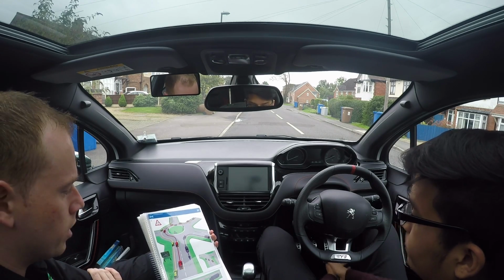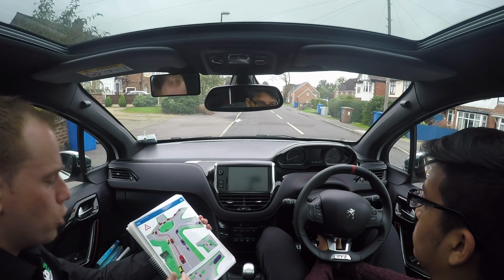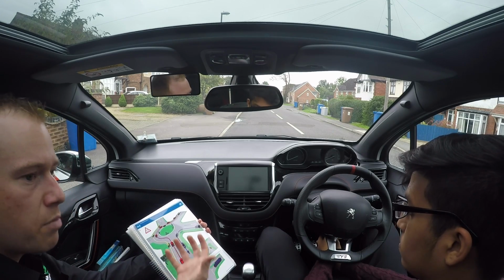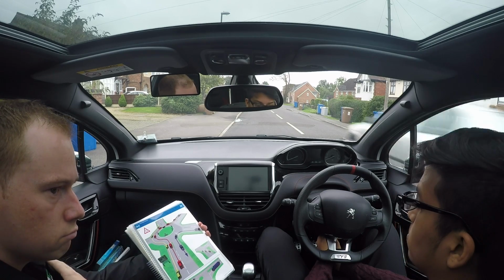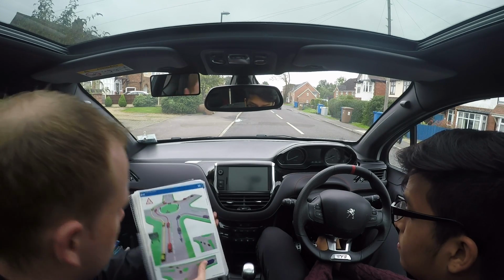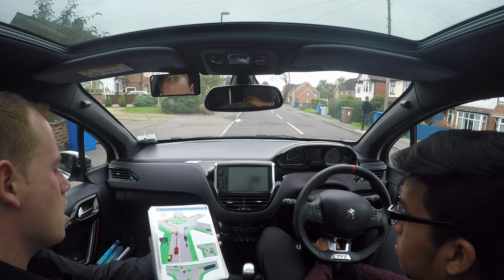Yeah. It's really annoying. Just talking about the approach for straight on, you might give an early brake signal to show the people behind that you're slowing down. Yeah? Yeah. But you wouldn't give an indicator signal on the approach for that one.